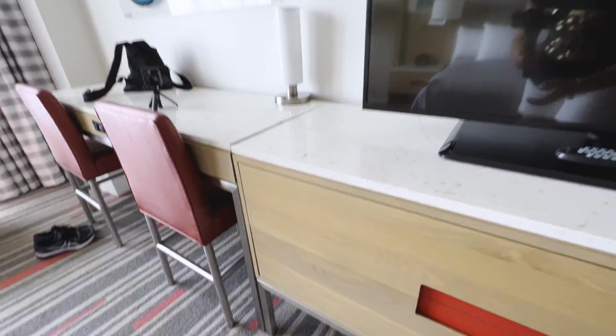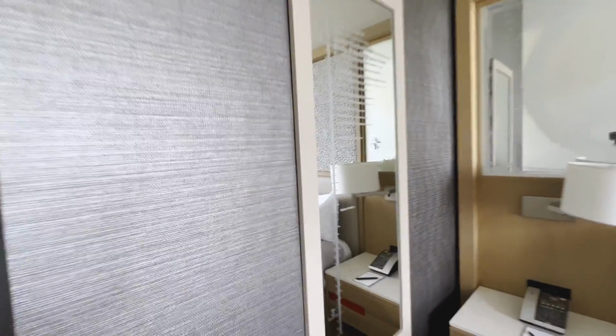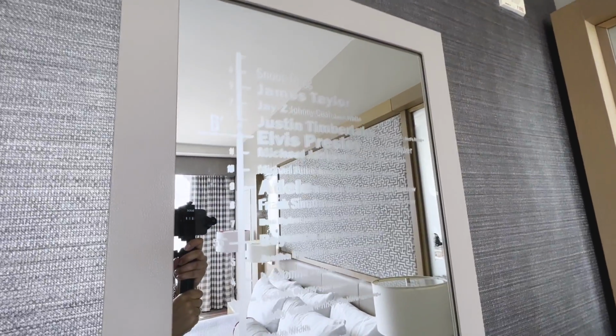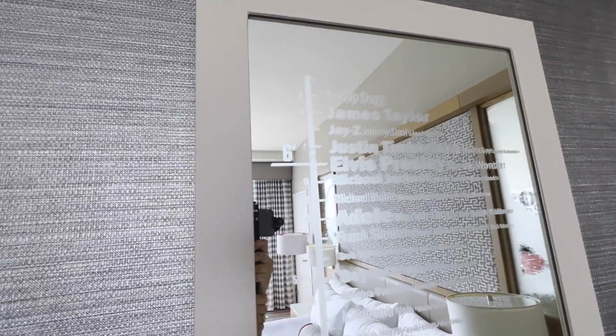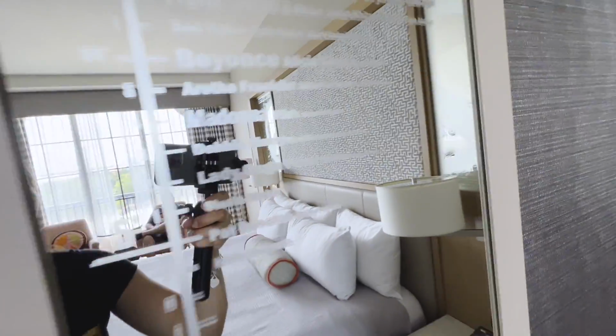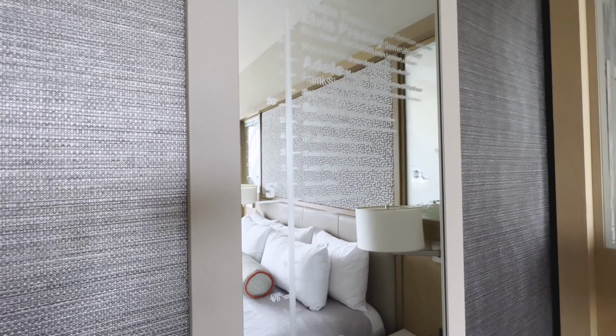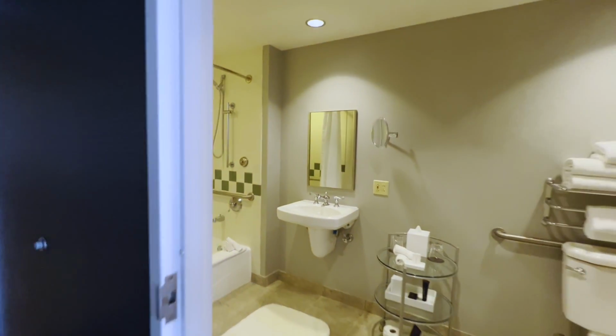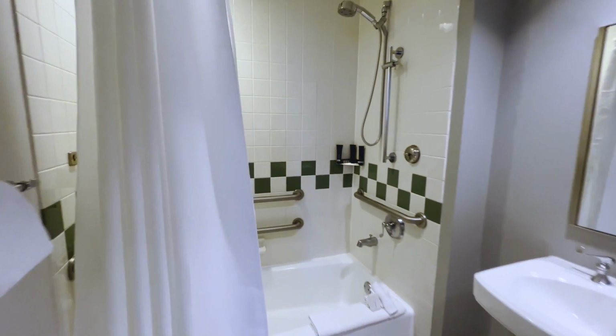Nice size drawers. Oh, look at this mirror. It actually tells the heights of different rock stars. Wow, Snoop Dogg's tall. Snoop Dogg was 6 feet 4 inches. How tall am I? So I'm about as tall as Adele or Frank Sinatra. That's kind of cool. And then over here we've got the bathroom.